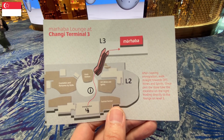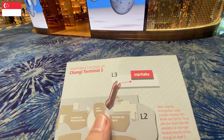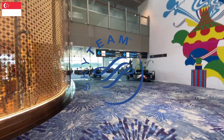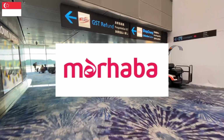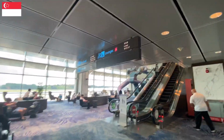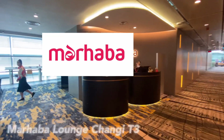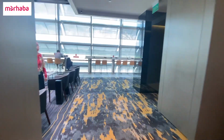So this is the lounge invitation. After immigration, there's a Louis Vuitton and the escalator. Garuda Indonesia joins Skyteam. As an Elite Plus member, I'm entitled to enter their contract lounge, Marhaba Lounge. Let's take the escalator behind the huge Louis Vuitton store. The first impression, it's quite bright with natural lights in daytime. However, it doesn't look big for this lounge.